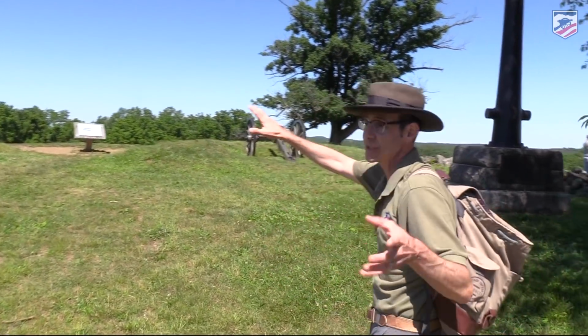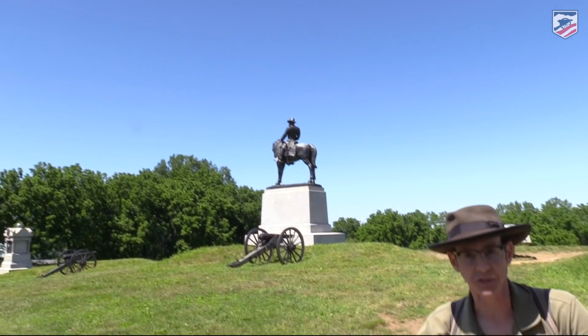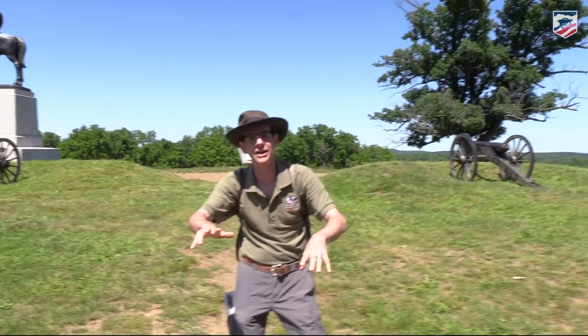So as we approach Howard from a slightly better angle here, you're seeing more and more monuments. You're seeing the guns of Weidrich's battery. Somebody might tell me to pronounce that differently.